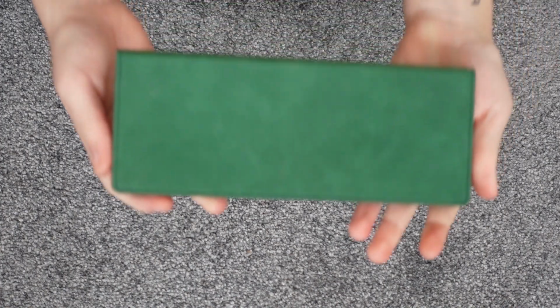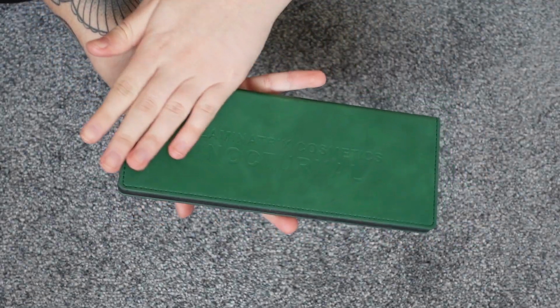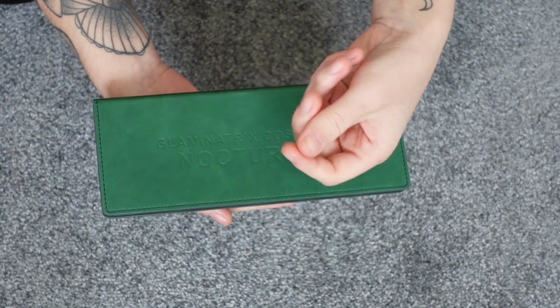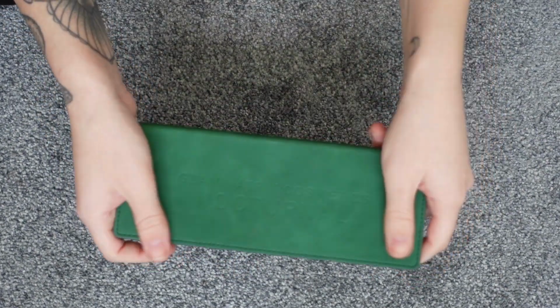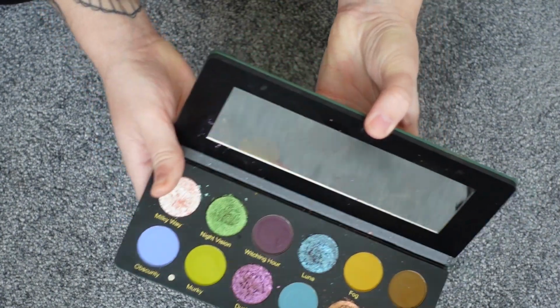Next Glaminatrix palette is probably another one of my top 5 favourite palettes, and it's the Nocturnal palette. I believe they had some issues with this palette, like it was going to be a limited edition and then they couldn't bring it back, but now they're going to be bringing it back with a slightly different formula because, I mean, naturally this is like the fucking best palette they've done, let's be honest. Because look at this inside.